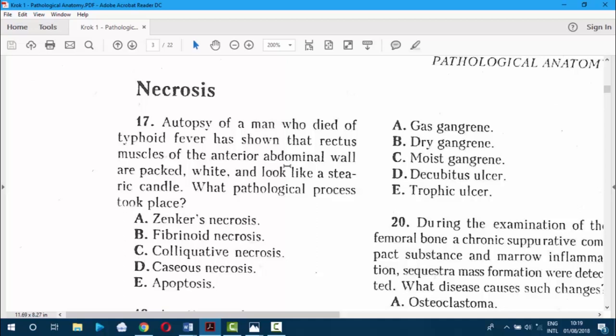We also have fibrinoid necrosis. It is characterized by deposition of fibrin-like materials. Then we have sequestrum. This is a fragment of dead tissue which cannot be destroyed or replaced, and it is usually a complication of osteomyelitis. Take note, it is a complication of osteomyelitis. It is not in this question, I mean, in this option, but it's called sequestrum. All right, so back to the question.